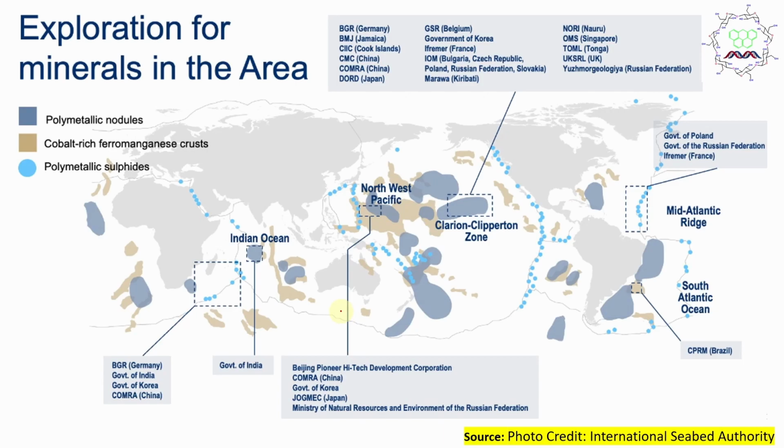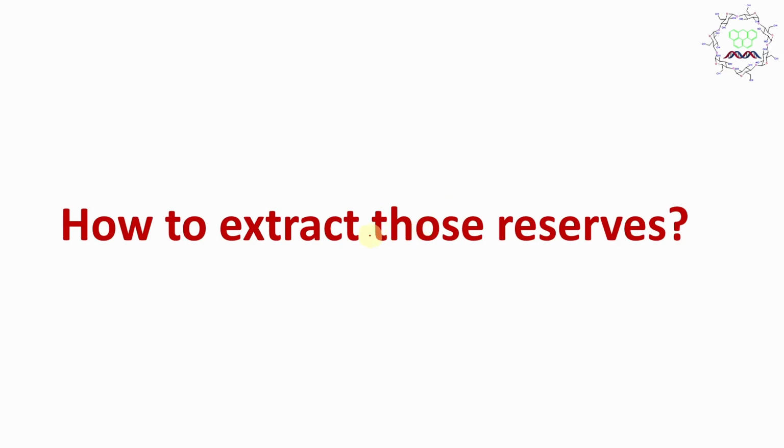So if you look at where the exploration is possible, based on this map you can see there are polymetallic nodules, cobalt-rich ferromanganese crust or polymetallic sulfides available on a wide range of sea floor. But if you look at this Clarion-Clipperton zone in the Pacific Ocean, this is actually the main point of interest. Lots of things are discussed on the mining at this region. Now, the most important question: how to extract those reserves?